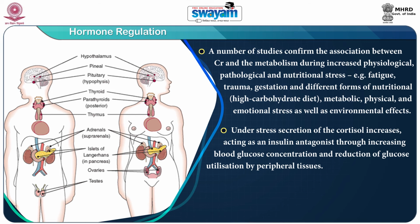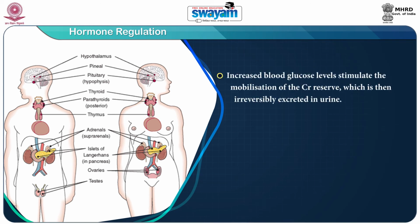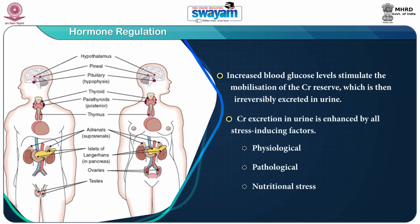Under stress, secretion of cortisol increases, acting as an insulin antagonist through increasing the blood glucose concentration and reduction of glucose utilization by the peripheral tissues. Increased blood glucose levels stimulate the mobilization of the chromium reserve, which is then irreversibly excreted in the urine. Chromium excretion in the urine is enhanced by all the stress inducing factors that we have discussed earlier.